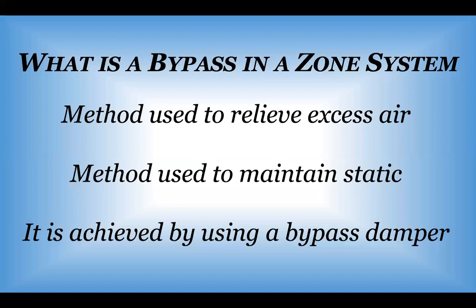What is a bypass in a zone system? A bypass is just that. It's a method that's used to relieve excess air. Where does the excess air go to? It goes to a bypass area. That bypass is also there to maintain static in the system. How is all this achieved? Bypass is achieved using a bypass damper.